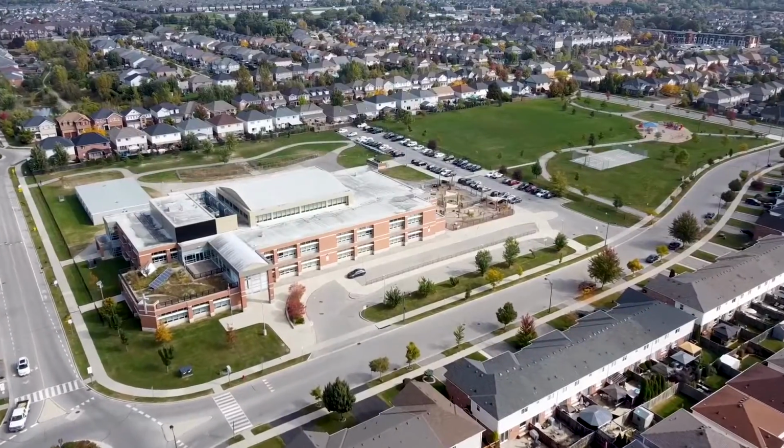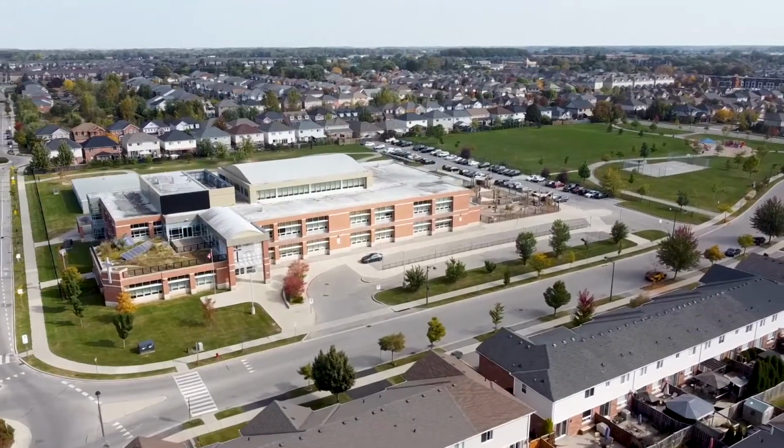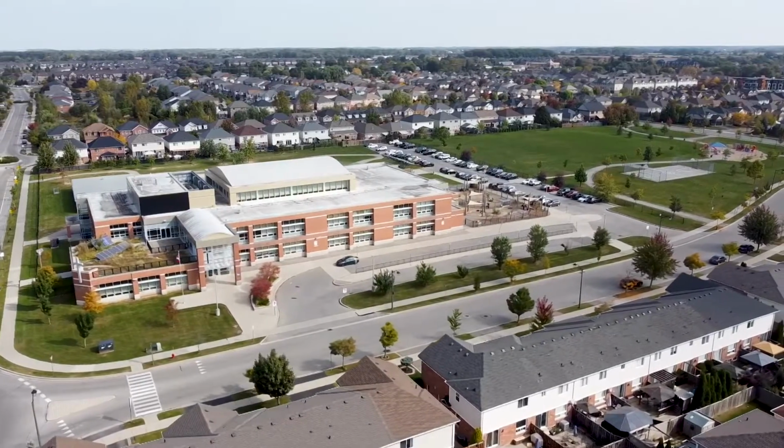Now, as for Binbrook schools, what you're going to be finding within this community is only elementary schools, as you're going to find 4 different elementary schools, 2 public and 2 Catholic. So behind me here, we have the St. Matthew's Catholic Elementary School, and these schools offer great education to the residents of Binbrook.